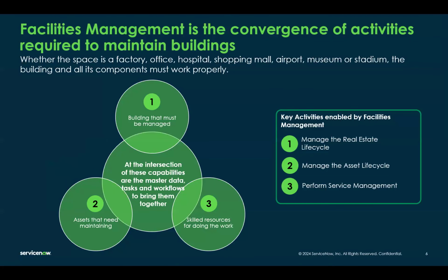Facilities management is the convergence of activities required to maintain buildings. That is, if you could summarize it in a sentence, that's one way to do it. This is often made up of three key activities. First, managing the real estate lifecycle. So that actual real estate portfolio, you need to manage it. Managing the asset lifecycle. By that, we mean the assets that are within the real estate. And then, of course, performing service management on the assets.